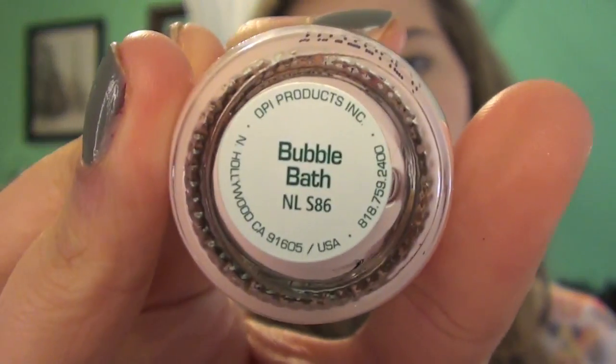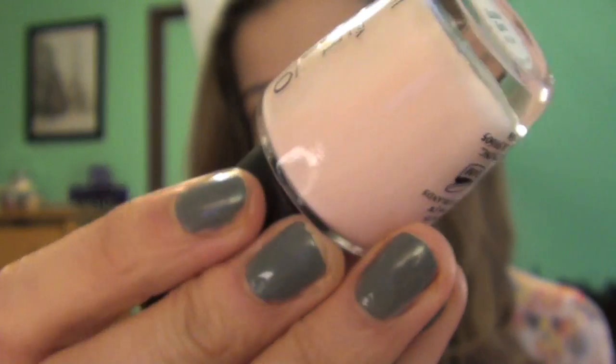And this is Bubble Bath by OPI, and it's this light pink. It's super, super pretty. I love this pastel. It's basically like the pink that's almost nude, which I absolutely love. I'm definitely looking for a good nude polish. So if you guys know a really great nude polish, please comment down below. And I'll love you forever.